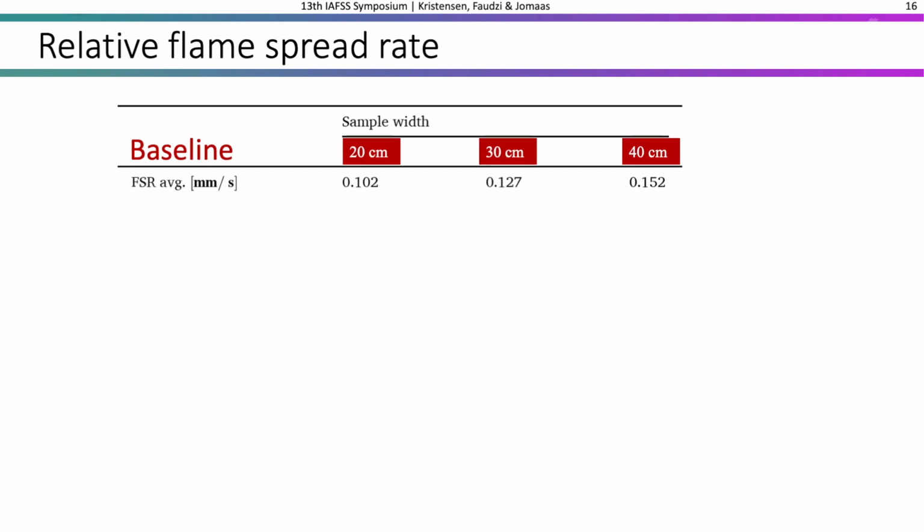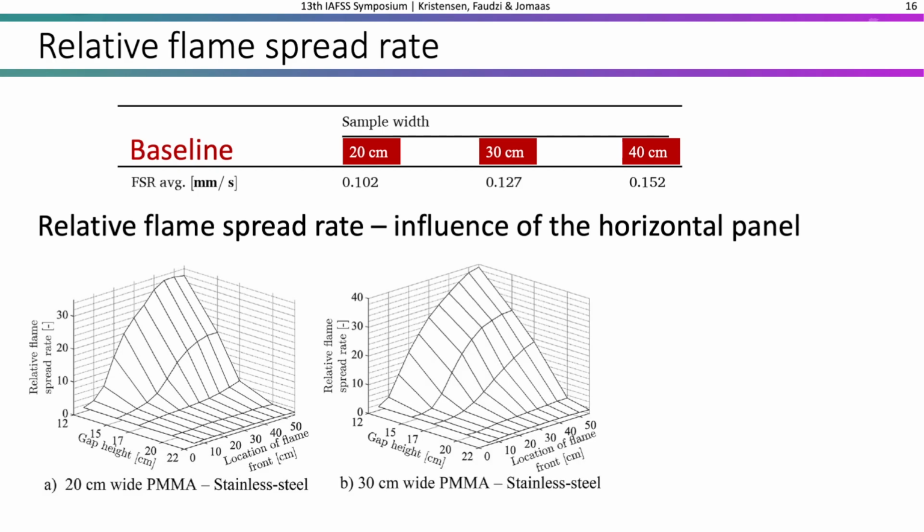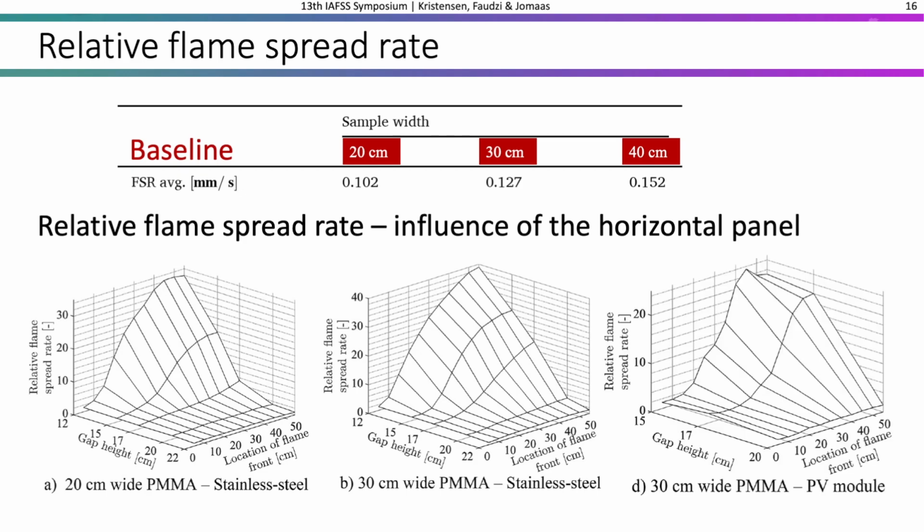If you have read the paper published in Fire Safety Journal, please be aware of the formatting mistake where the order of the sample widths are incorrect. An interesting thing to plot is the relative flame spread rate, whereupon it's possible to visualize how much faster the flame spread rate is compared to the baseline experiments when a panel is introduced above the PMMA as a function of the flame front location and the gap height. In this case, we will look at the relative flame spread rate for the sample width of 20 and 30 centimeters, both with a stainless steel panel, and the experiments conducted with the photovoltaic modules. Please notice that the axes for the relative flame spread rate are not identical.